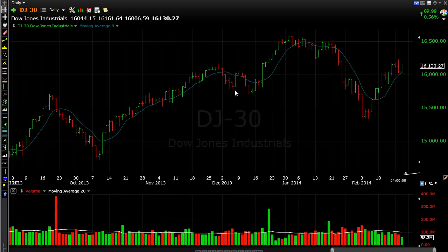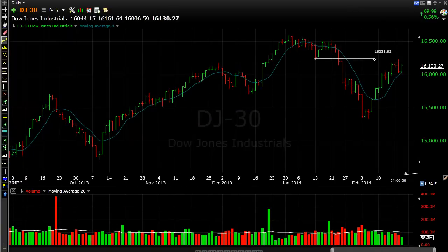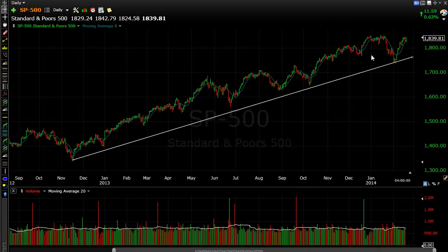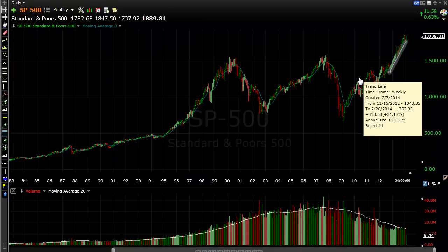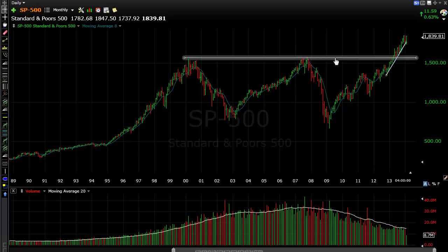If you want to take a look at the Dow, it's been doing as predicted, as I mentioned last week, hitting these highs, doing a pullback retracement, retesting it, moving lower. S&P, same thing. We're holding this trend line right here. Personally, I think the market is very extended. If you look back here from 2000, which is 14 years ago, you can see the highs of the market over here.